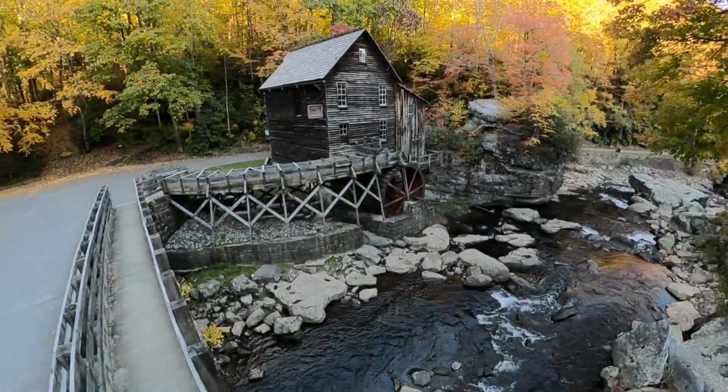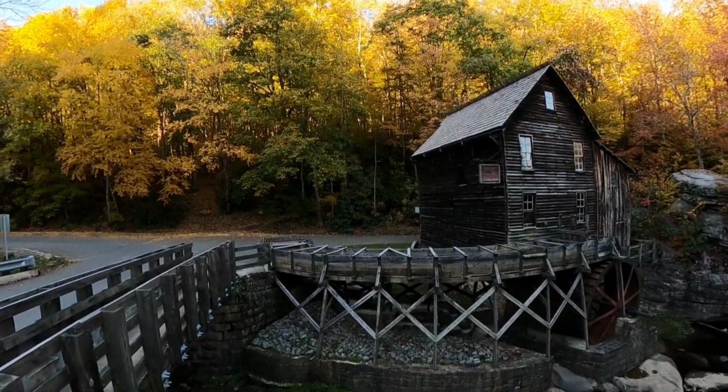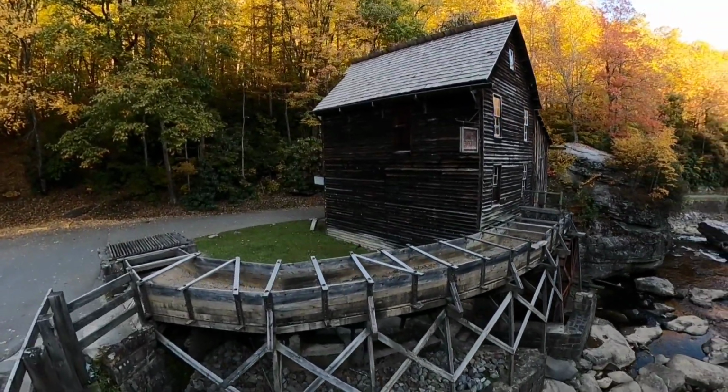While we were there, we learned a few things about the mill. It's actually a real working mill. You can buy things in the gift shop and the visitor center there that are ground there, cornmeal and buckwheat flour, that kind of stuff.